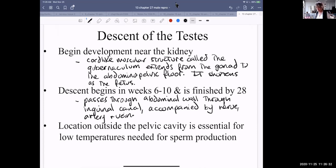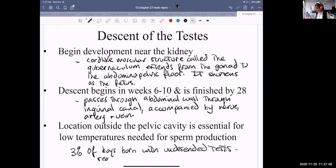So about 3% or so of boys are born with a single undescended testis, usually single. That would require surgery within 18 months. I think they do it usually between 6 and 12 months. So 3% of boys are born with an undescended testis, which requires surgery, and definitely within 18 months or sooner.